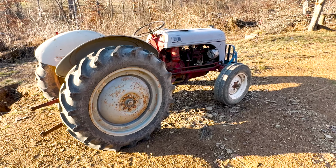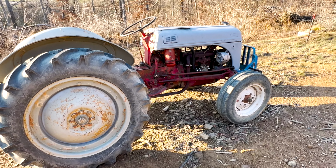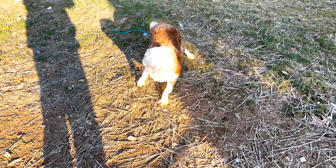And of course, I've still got Old Faithful. This is my old Ford 8N. I just needed another tractor that had a little bit more horsepower and something a little bigger that I could probably put a front end loader or something on later. So it'll be a good addition to the farm here.